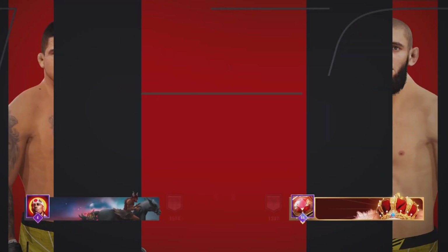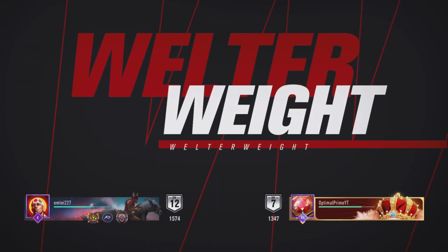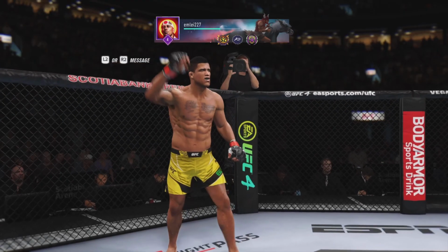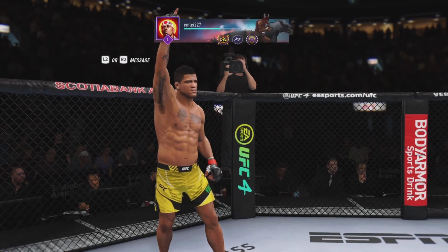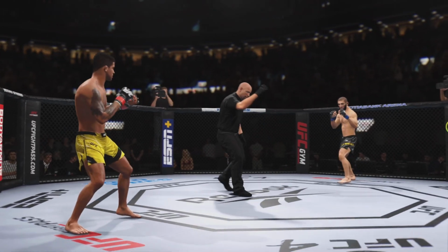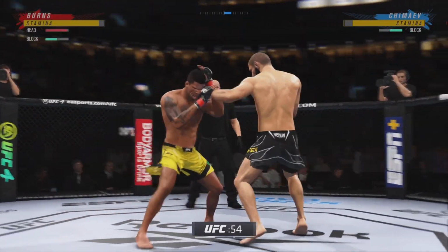It's a UFC welterweight division matchup. Ready? All right, so the fight is underway. We will see how it plays out. It's a pick-em fight according to Las Vegas.